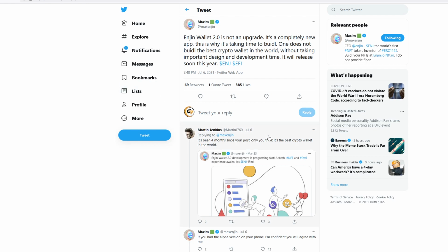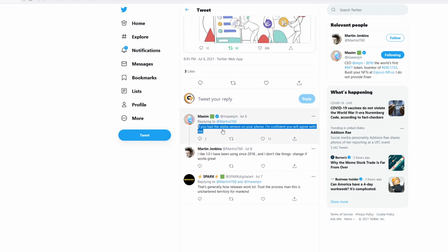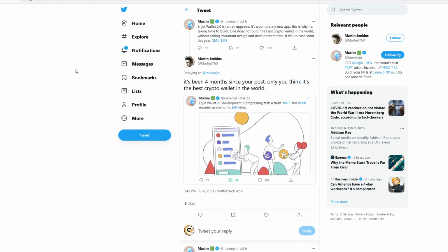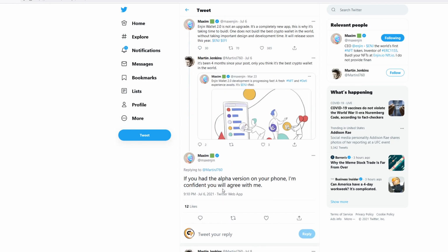And we do see some people talking about it here as well. So it's been 4 months since your post. Only you think it's the best crypto wallet in the world. And then he actually has a response here. If you had the alpha version on your phone, I'm confident you will agree with me. So a lot of people are very excited about this. And you are seeing that he is definitely backing his own developments here, which is what you want. You want to have confidence. You want to have the idea that he is trying to make the best possible wallet out there. And I think realistically, if you guys have actually taken a look at the alpha version on your phone, it does look very, very good. The UI is continuing to get better and better, and I think the development is progressing fairly fast.